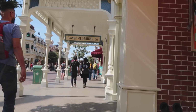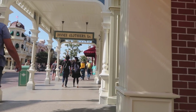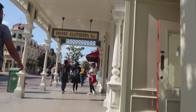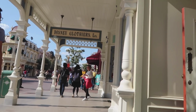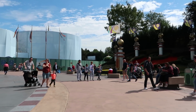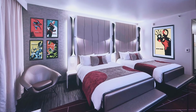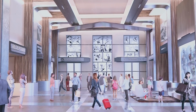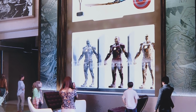In Disneyland Park, however, it is expected that in November of this year, after a long time, the Disneyland Steam Train will be running again. And Autopia will be opened in September of 2019. Enough to look forward to. Then there's also the Marvel Hotel that will be opened in 2020. This hotel used to be Hotel New York.